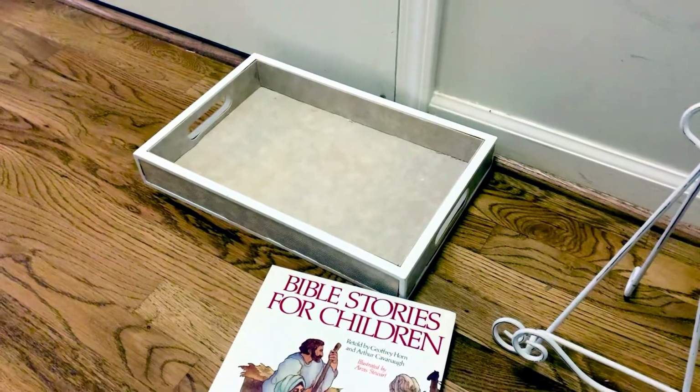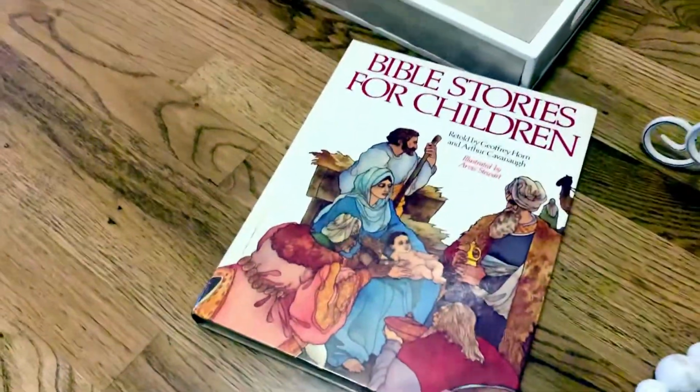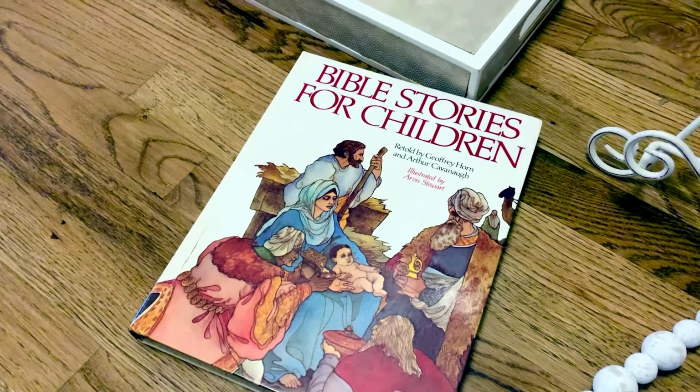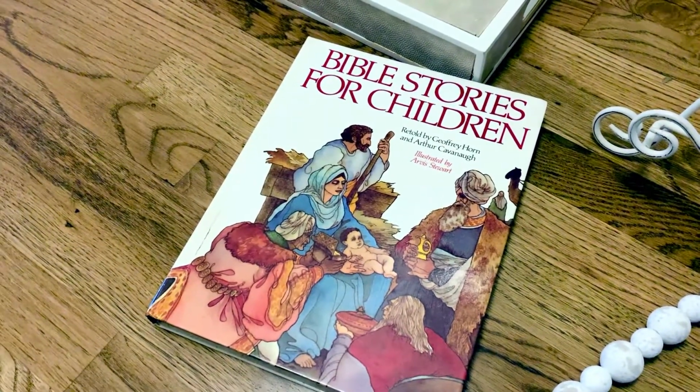And then I have just an old tray that I'm using from TJ Maxx. I've had it for years. And then I'm also using my illustrated Bible that is actually mine from when I was a little girl. So that is it for all of the decor, but let's go ahead and start decorating.